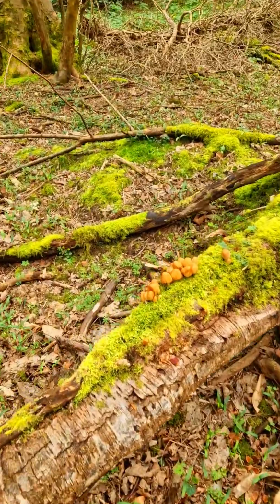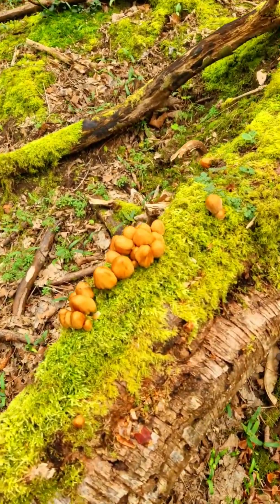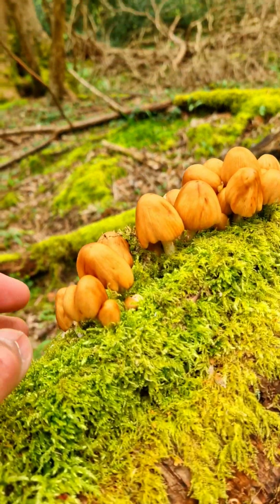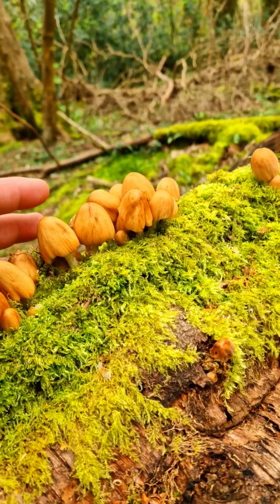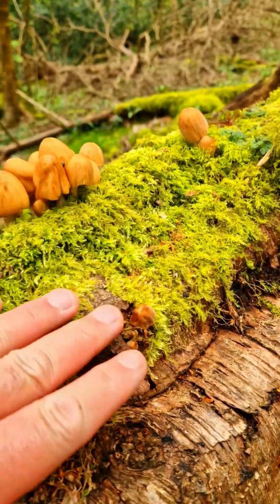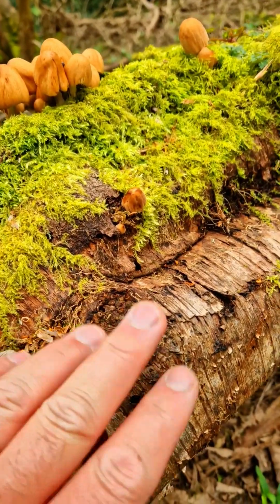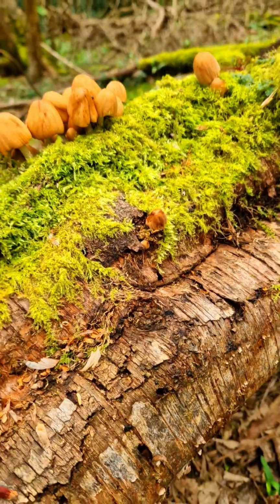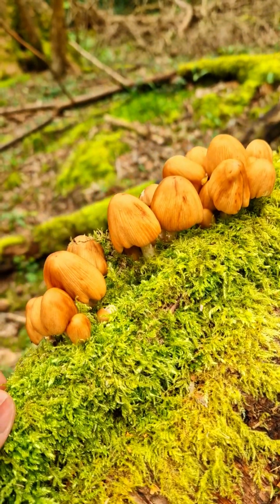Look what I found! A clump of ink cap mushrooms. Wow, so nice. They're all clumped together. They're growing on a mossy silver birch tree. And this type of ink cap are your glistening ink caps.